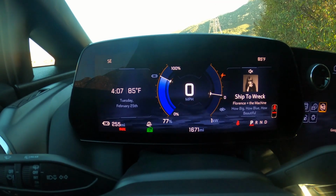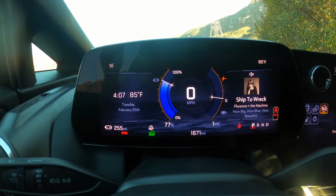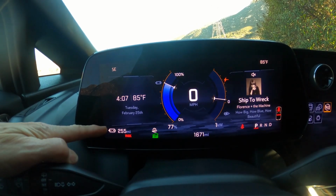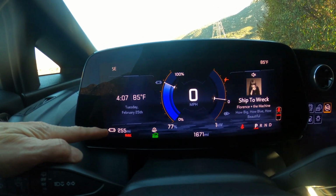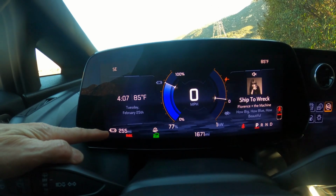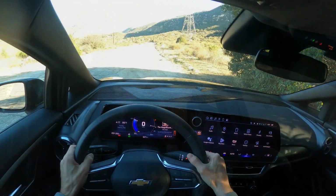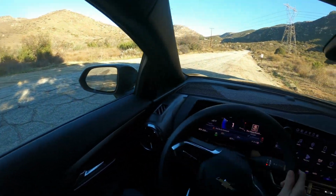Ahead of the driver, you get a nice digital dash, speedo in the middle, you've got your current state of charge, odometer, how many miles of range you got, 255 miles of range, that'll go down. Now I've entered sport mode. And then underneath this floating center console, you get some more space. Right, so let's take it for a drive in sport mode. All right, sport mode engaged.